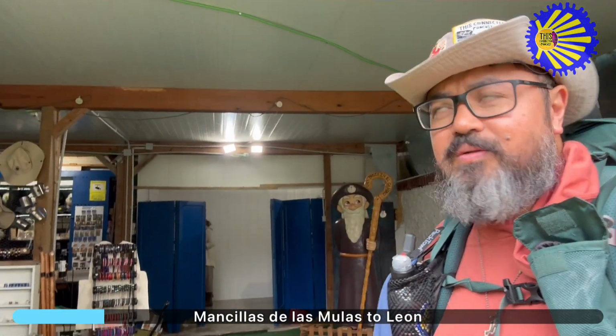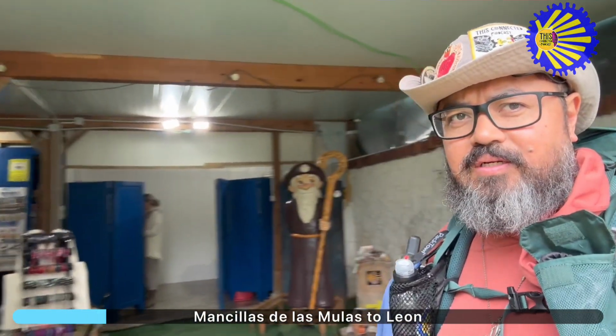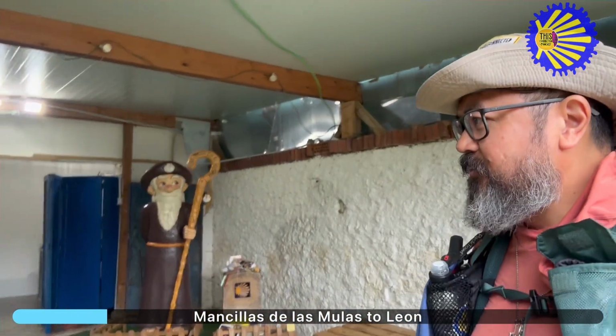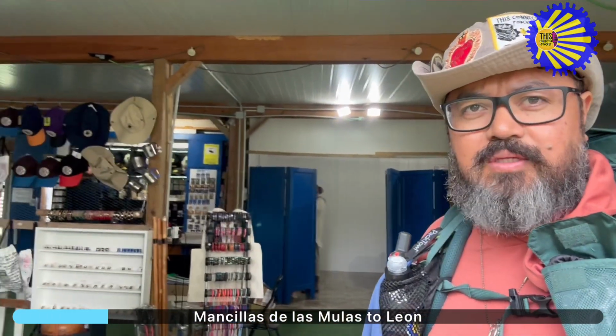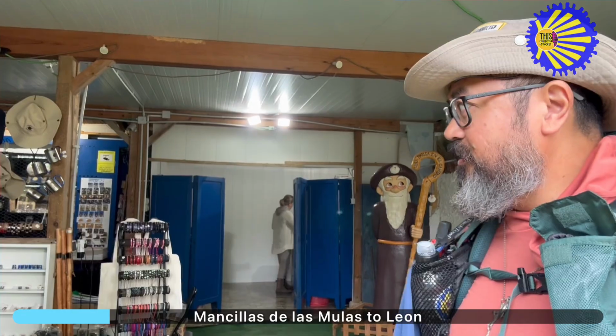On the way to Leon, we ran into this snack shop right here. It has a heater. We got a free dessert with our cafe con leche. Really nice lady. Wonderful.